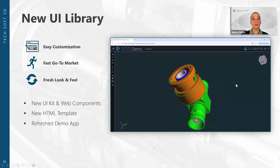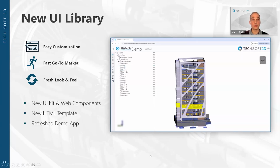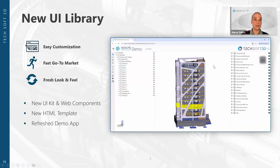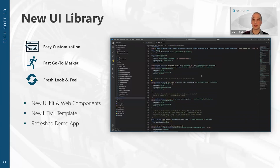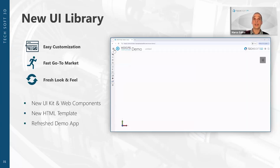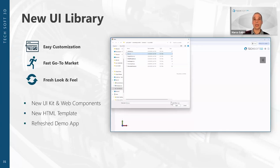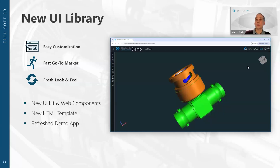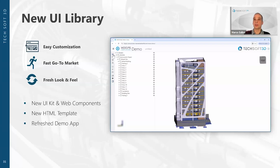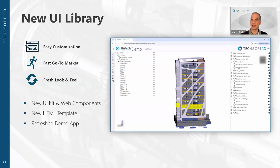And so what we're going to deliver is a new UI kit with web components, a new HTML template, and also a refreshed demo app that you can see here in the video. You can see how easy it is to change it using standard practices. And also the demo app will show you some cool features. For example, how you could import a local model or a model from a server repository, and it comes with a dark mode that is pretty cool and pretty much needed in any application right now.